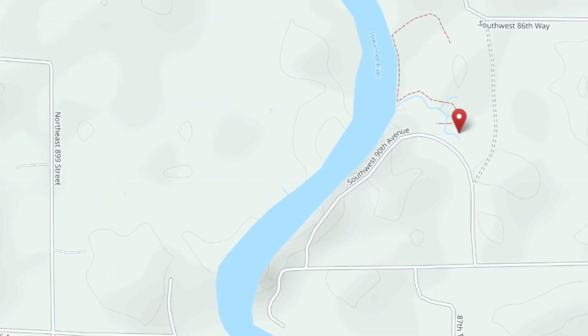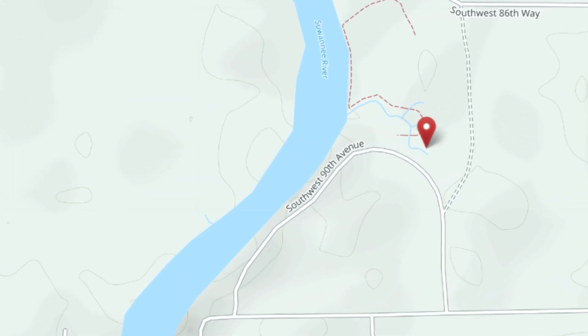We are in Hart Springs today, located in Gilchrist County, which is just about 22 minutes away from Chiefland. This place is actually pretty cool. We saw a bunch of pictures, so we had to come out here and check it out. It's actually one of the largest spring-fed swimming areas in the state of Florida. And it connects directly to the Suwannee? Yes, it does connect directly to the Suwannee.